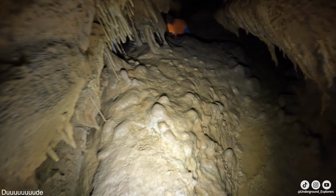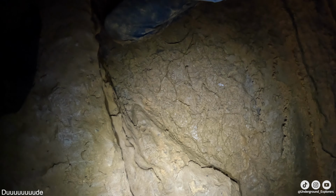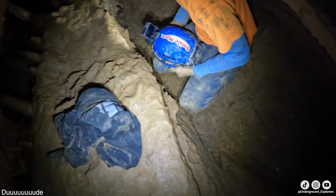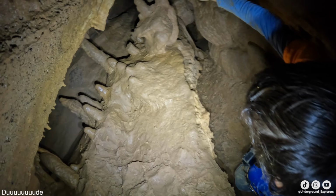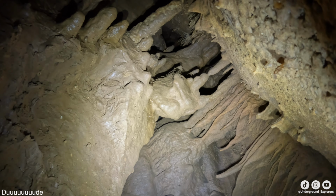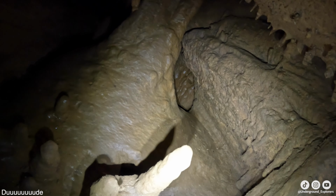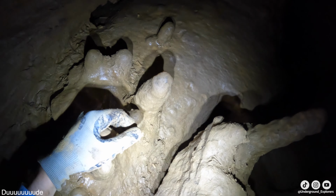Dude, these formations right here, super crystally. Yeah, they're really nice. Whoa. So up, around, over, and back down. Up and over looks fine. That's not terrible.